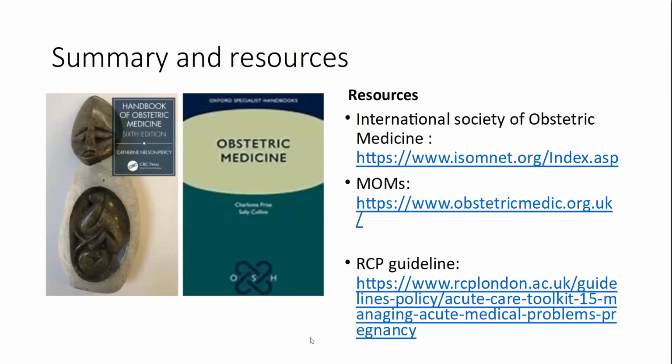I would like to recommend to you to buy those 2 books. The obstetricians, my obstetric colleagues, so get one of them. One of them is fine. So the green one is by Charlotte Fries, and the other one is Professor Catherine Nelson Pierce on obstetric medicine. It's a very good handbook to have in your office. When you get this condition, everything is summarized in a page and you can read.